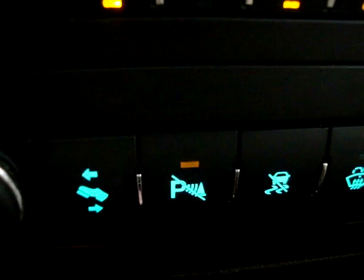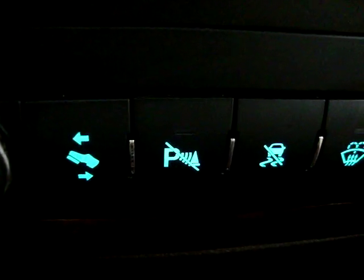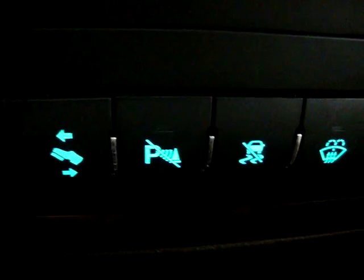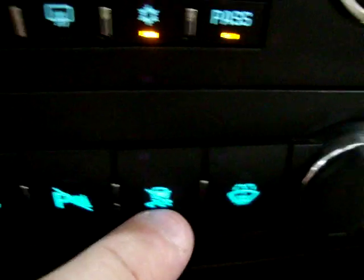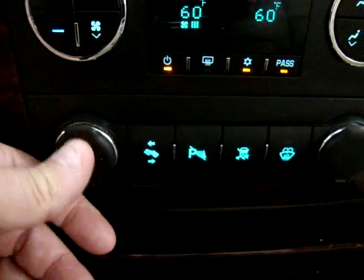This is to disable the parking sensors. That's in case you're towing a boat or a trailer, so when you put the car in reverse, it's not beeping the whole entire time, driving you crazy. This is to disable the traction control. This is a rear window washer. On both sides you can see you have cigarette lighter chargers there.